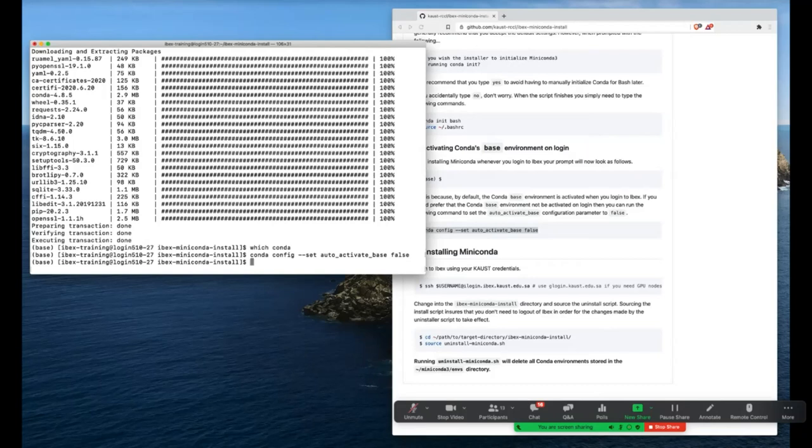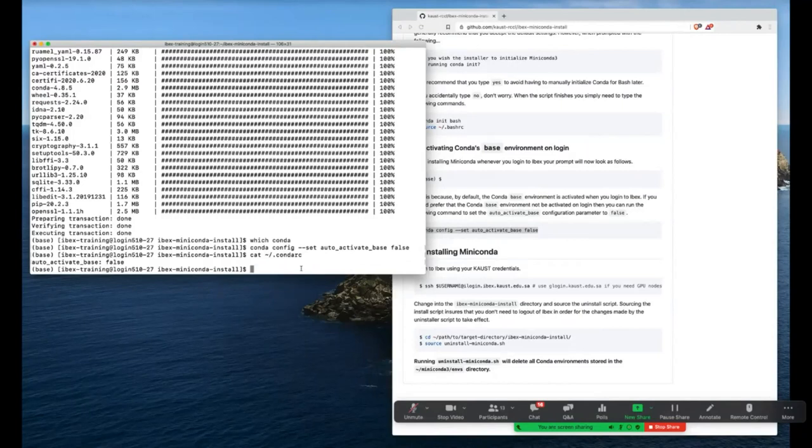now my conda configuration file has been changed, and we can actually look at the .condarc file to see that the change has been reflected. So the next time I log out and then log back into Ibex, the base environment will no longer be active. But the conda tool will be there, and the conda activate commands, and everything will work normally. It's just that by default, the base environment will not be there. Of course, you can run this command again if you wanted to set it back to true.